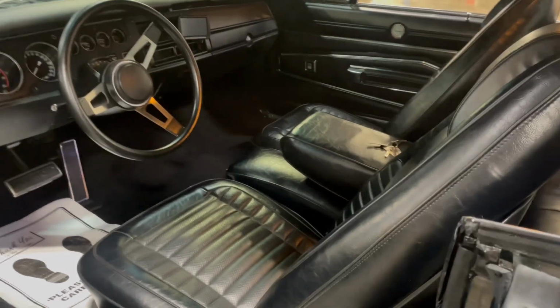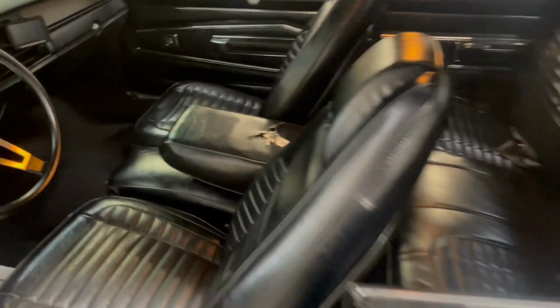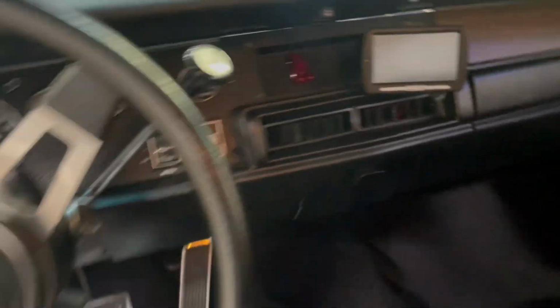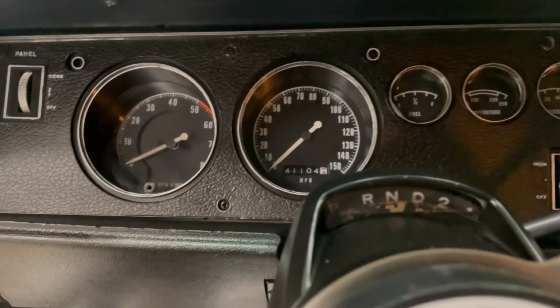So, super clean, basic interior, black, which is, in my opinion, the best color interior you can get. With this really old, like, I'm not sure if you call this leather or what material this is, but it's super rough, but comfy. And I'm gonna show you the dash.